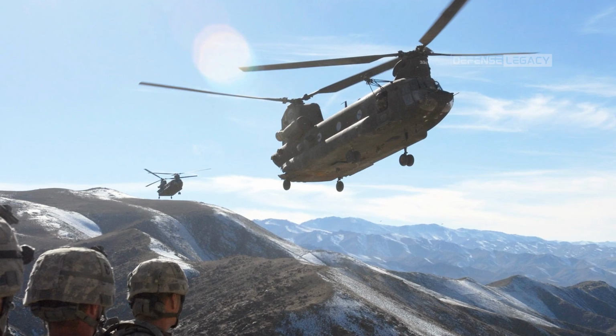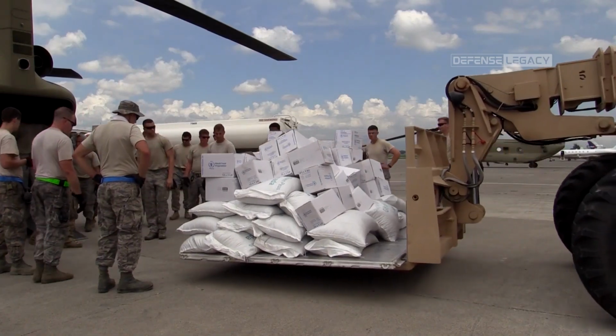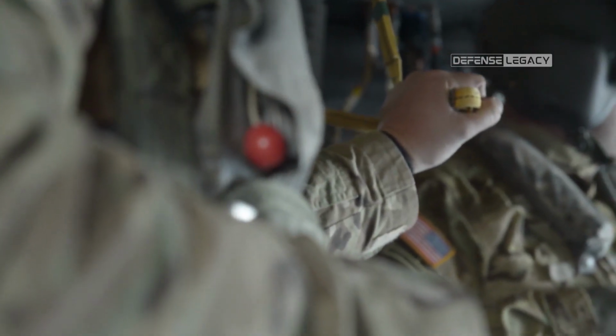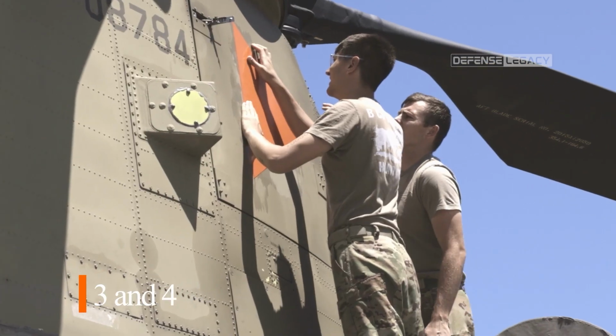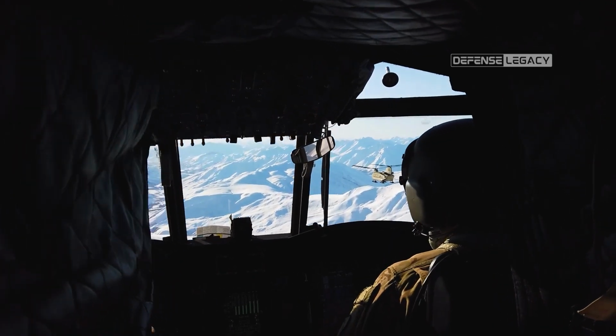Modified to respond in the Fukushima disaster. 3 of Japan's Chinook CH-47 helicopters were employed to assist in cooling the reactors at Fukushima. They collected and dropped seawater on reactors 3 and 4. In order to protect the pilots from the radiation from the power plant, the helicopters were equipped with lead plates.